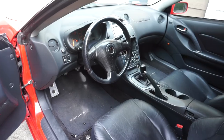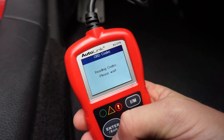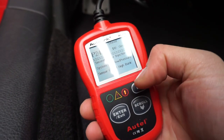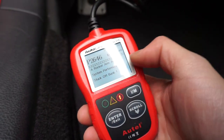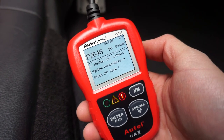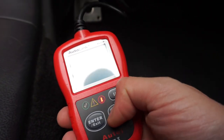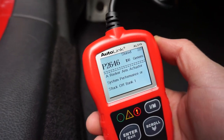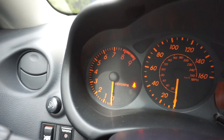So let me go get the code scanner real quick. Okay, so we're gonna hit enter. Reading codes, please wait. You guys can see that. The secondary one is just an error, don't worry about that one. And then we're gonna scroll down. So this is rocker arm actuator system performance or stuck bank one, stored, generic. I don't know what that is. So it's just those two. The code's gonna be 2646. More of a Honda thing, but it's actually for the VVTL-i. So if you get this code, I'm gonna show you guys how to fix it in this video.